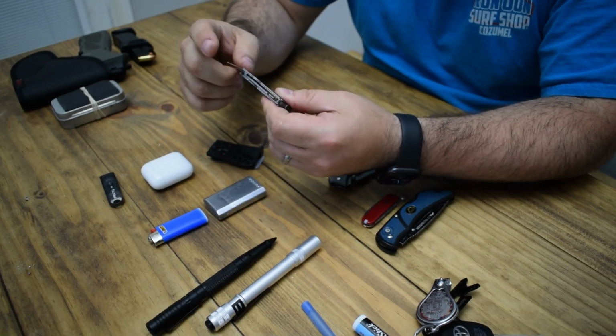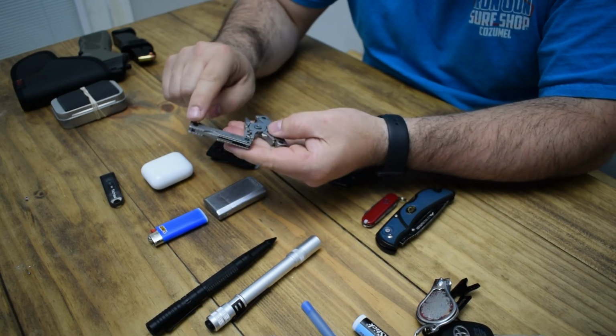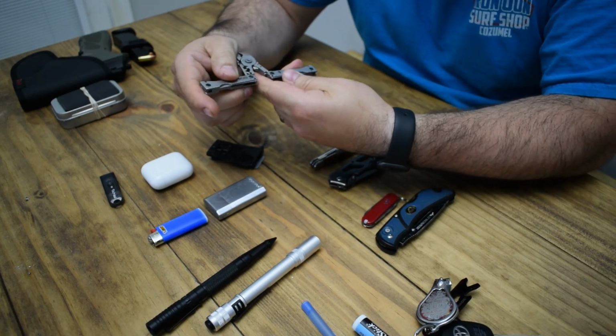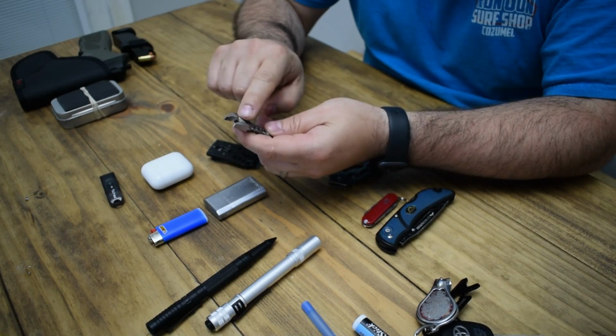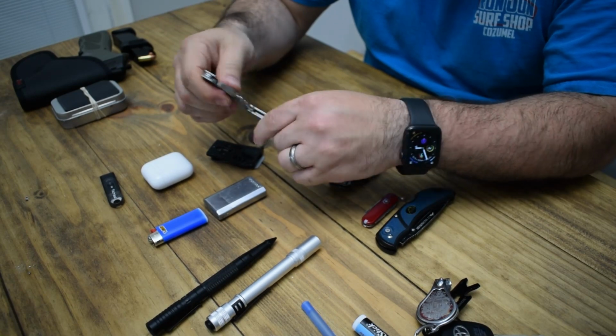And then you've also got this one here, this little small punch with a bottle opener. So that one's pretty nice. And then again, it has measuring tape on there, and then pliers, of course. So you can get up to about 5.5, 6 inches measuring. The pliers also have wire cutters built into them, so it's pretty neat. But this one's made by SOG, folds up.